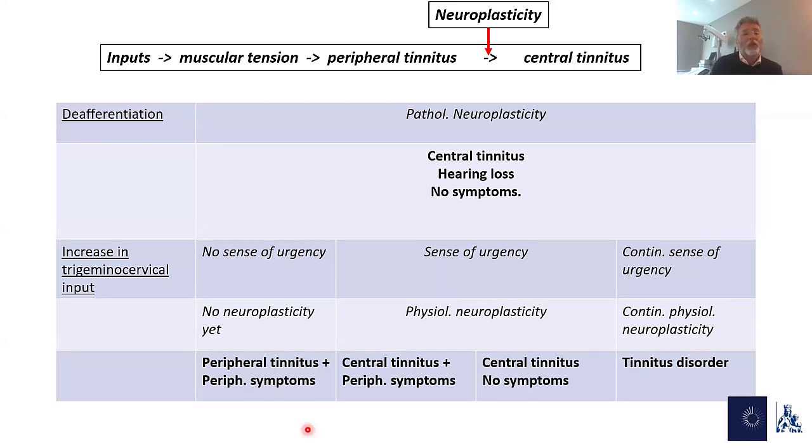Then you have the trigeminal cervical input or listening system patients, which start peripherally. And then if they have a period of sense of urgency, you get this plasticity, neuroplasticity. And then sometimes after time, the original input calms down. So then there's only the central tinnitus. Now, it's very difficult to know if a patient has peripheral tinnitus or if there has been neuroplasticity. I think you can only treat, and after treatment, see does the tinnitus diminish or does it remain the same? And then afterwards say, okay, it was peripheral or it is central.